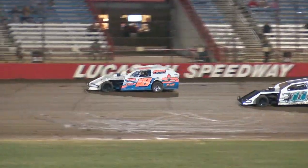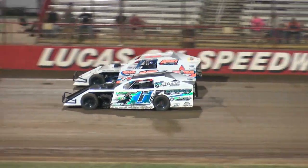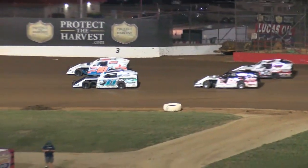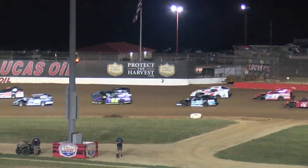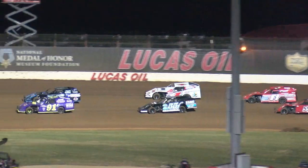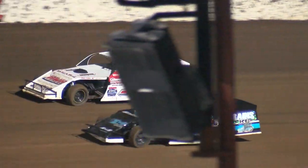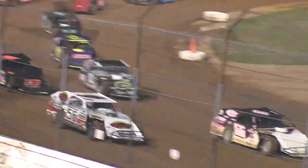Morton has really made this a battle at the top. He only trails by 28. Bobby Williams, top of your screen, the 1B, he's going to start all the way back in 10th. If he can't make some drastic moves to get to the front and J.C. Morton ends up finishing where he starts, you could see a change for the points lead here at Lucas Oil Speedway tonight if Bobby Williams can't make some hay.